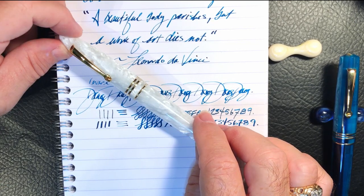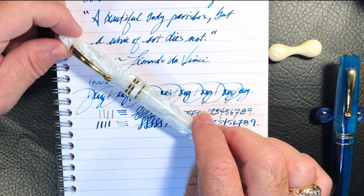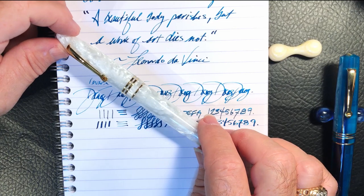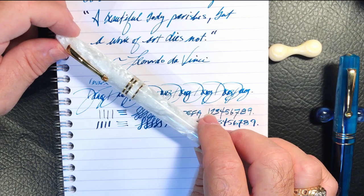The good news on this front is that Salvatore knows about these issues and is taking steps to address them by switching to Yovo. I'm excited and looking forward to getting the replacements for this and my other Leonardo nib with the new Yovo and being able to share that experience with you viewers.